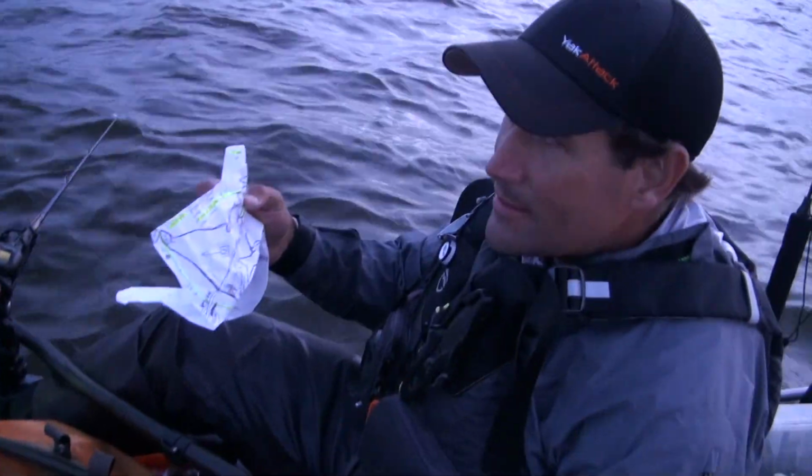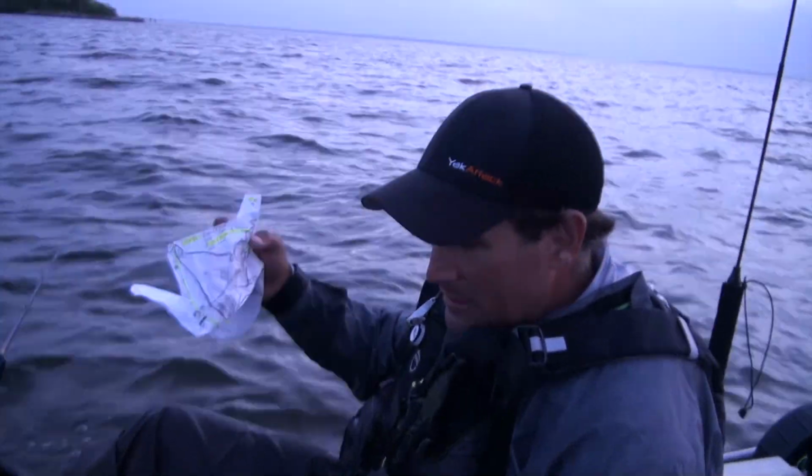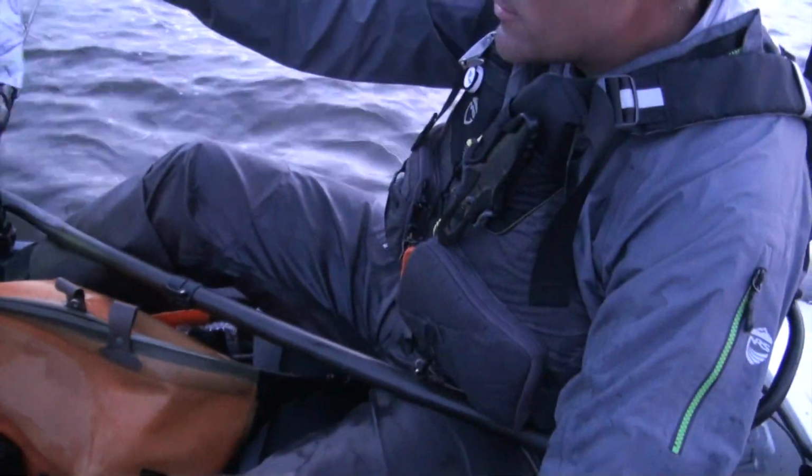Ideally, this time of year I like to be trolling 3.5 or so, but we had to conserve our power to do as many miles as we're going to do. So the Narrows is in the distance.